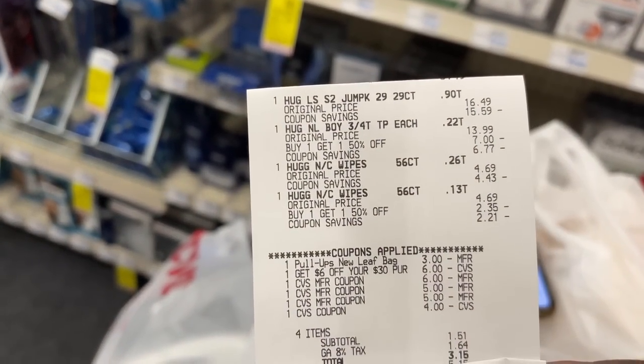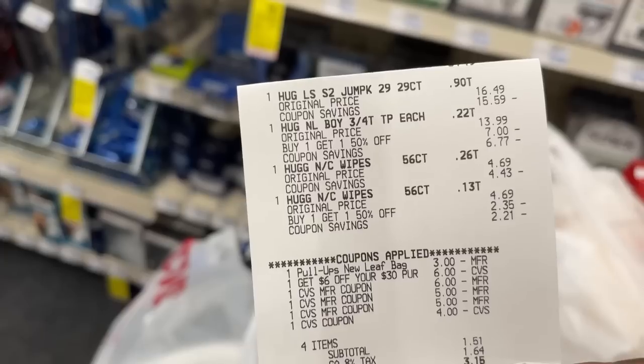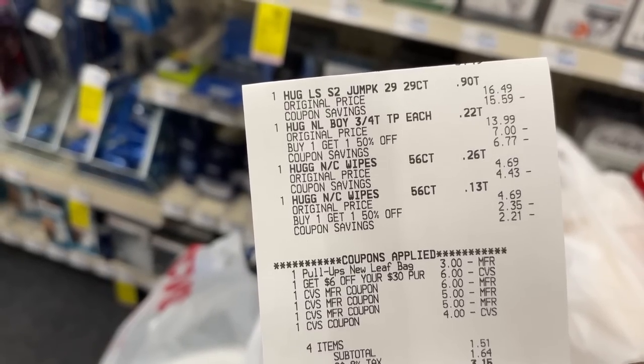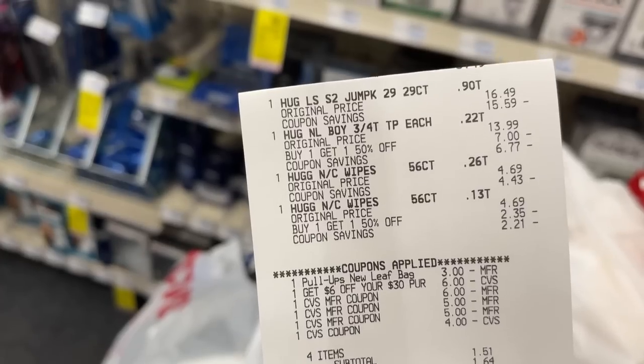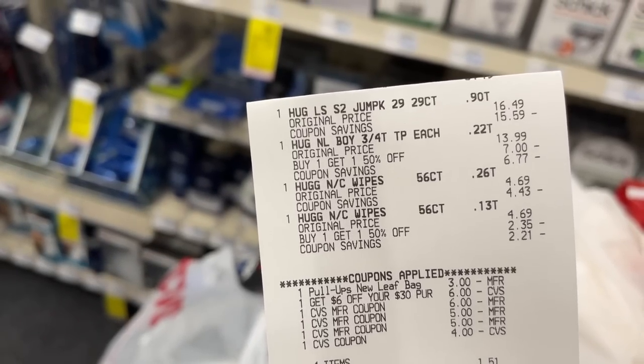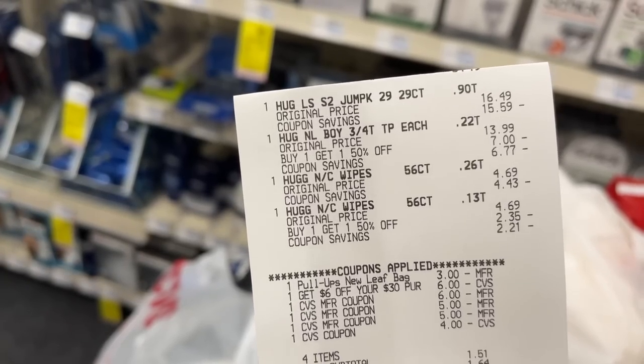Let me show you a close-up of my receipt. So there is the Huggies, there is the Pull-Ups, there are the 2 wipes. So this was all digital. I just used that $3 digital and a $6 off of $30. I rolled in $20 in Extra Bucks, and that left my subtotal at $1.51. So I paid out $21.51.